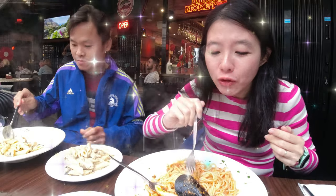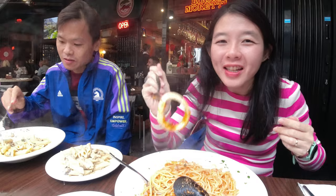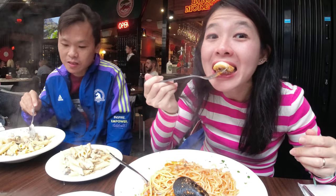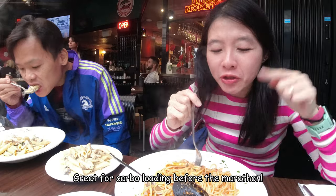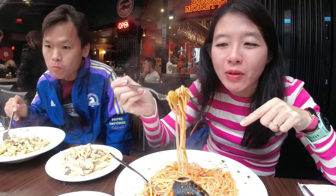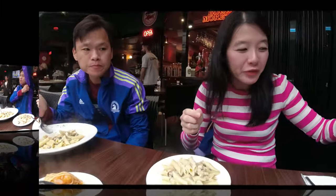Pasta is really flavorful, very well grilled, and there's giant calamari here. I still got one for you. So the tomato sauce is really, really good, and it's very well mixed with the pasta. Pasta texture is also perfect. We're kind of sharing our food.